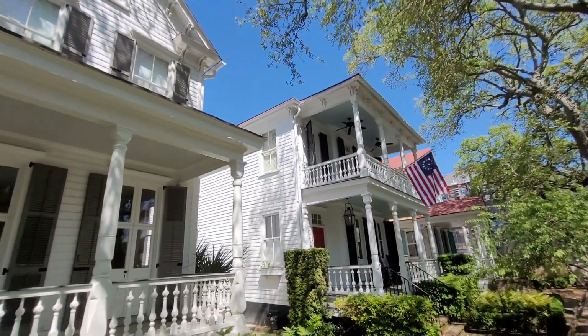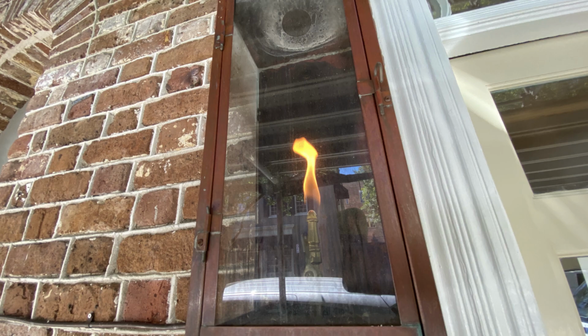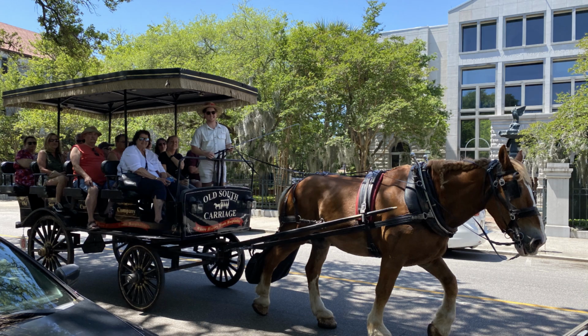Yeah, with the beautiful porches outside, and some of them even had gas lanterns. There was a sign on one of them that George Washington had stayed there. So that's right. It was really cool to see. Yeah, it was just such a pretty area. So pretty to walk around. So that was absolutely something you should do when you're in Charleston, is just to walk around that area and just look at all those beautiful historic homes.